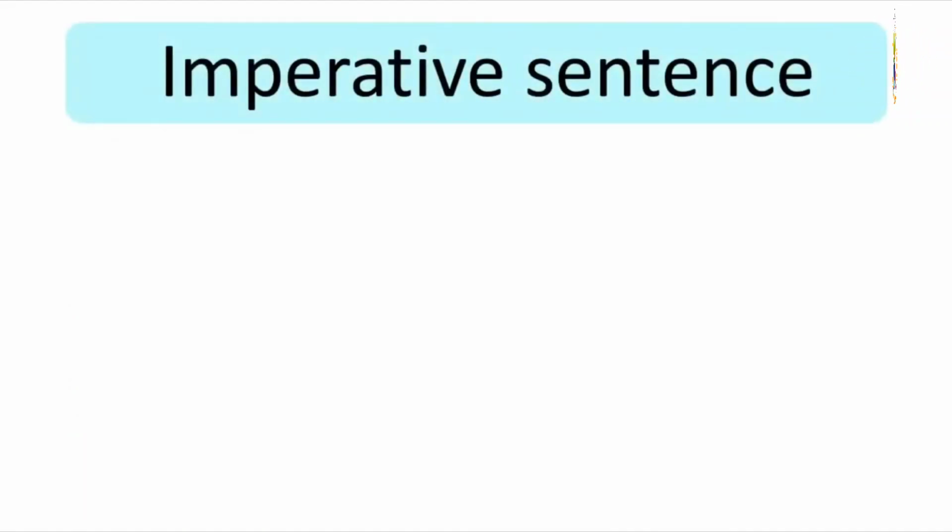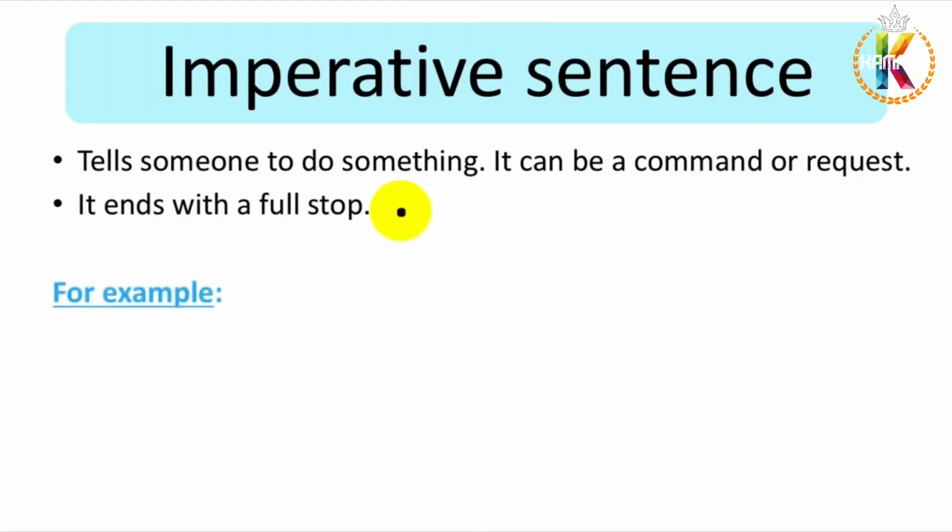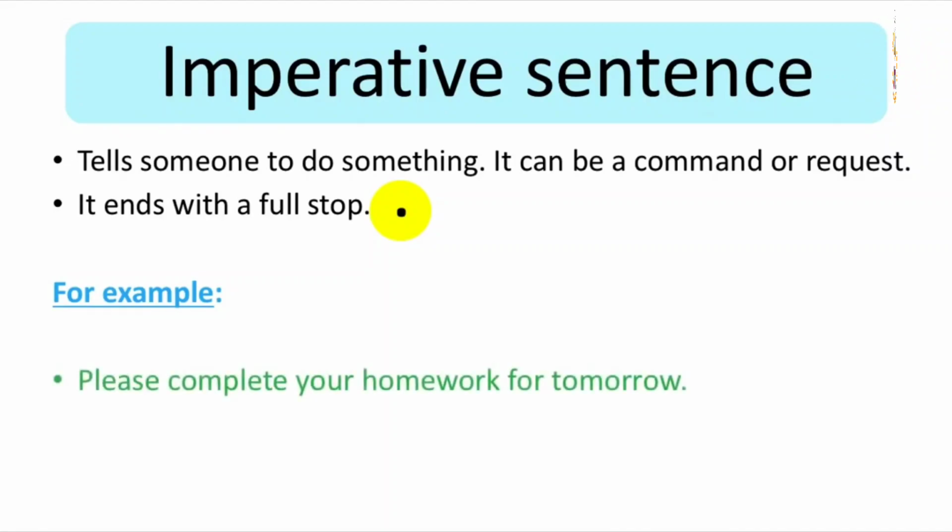Imperative sentence. This type of sentence tells someone to do something. It can be a command or a request. The sentence ends with a full stop. For example, please complete your homework for tomorrow. Go to school now.